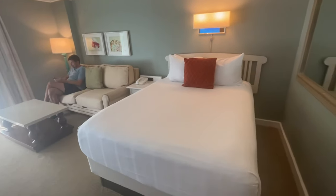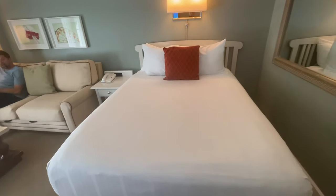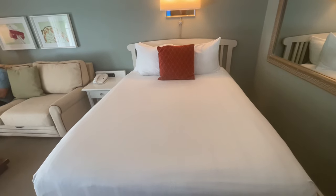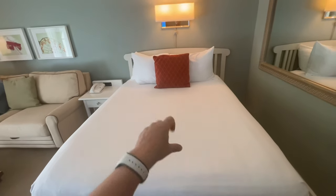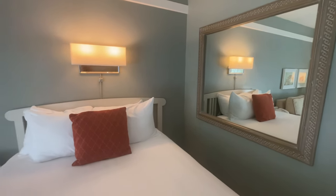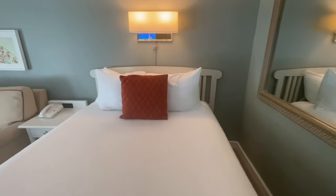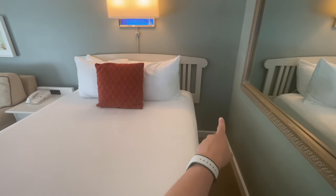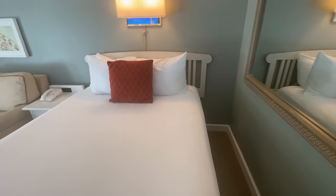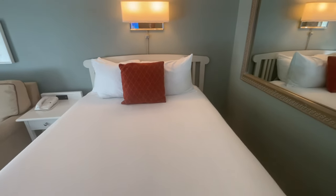Right, so welcome to the bedroom area. Well, we had a much larger bed than this at Pop Century. However, will the linen be better? Will we sleep better? I doubt it. A large mirror on the wall next to the bed. One thing that is a little bit disappointing is that there's no bedside unit on this side. That's my side of the bed. What am I gonna do? So you've got no sockets there to charge your devices.